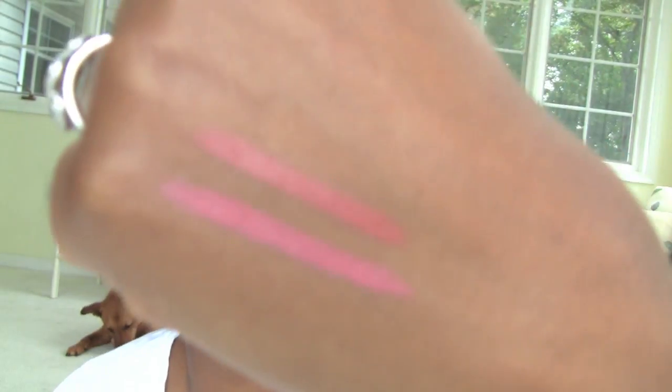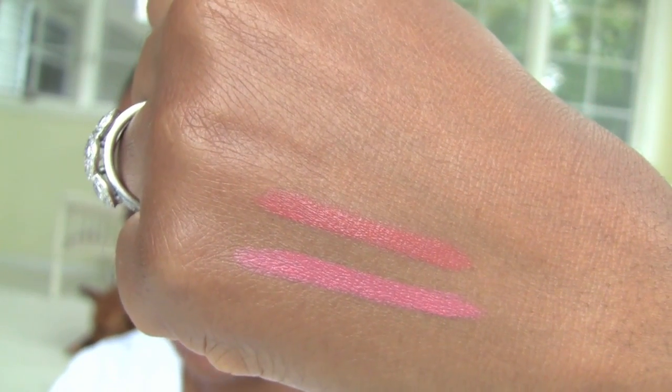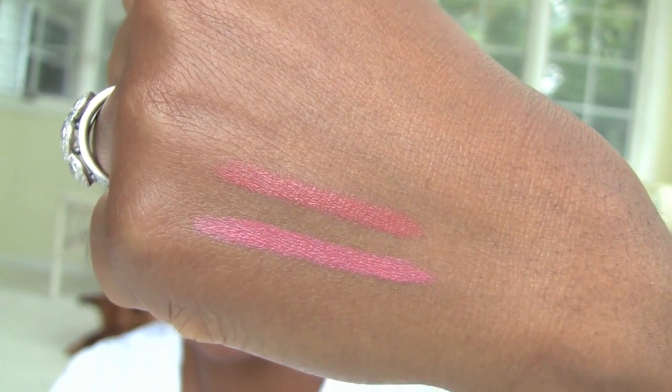But the cool thing is, swatching them all together, you can kind of see all the colors. This is definitely deeper, but again, a nude. So it's right there on top, and that's Coming in Latte.